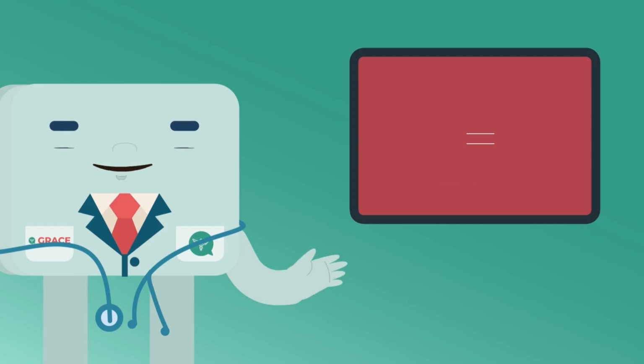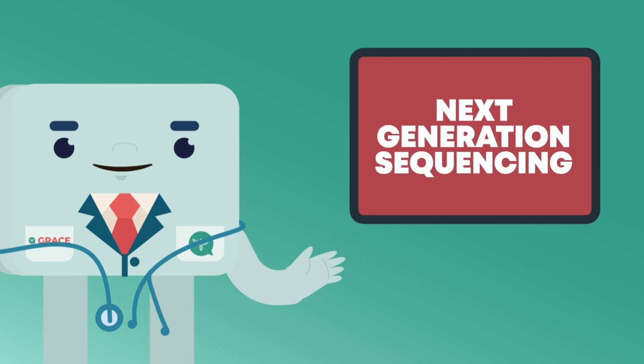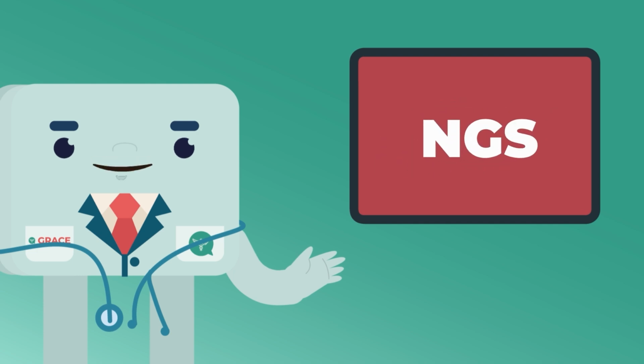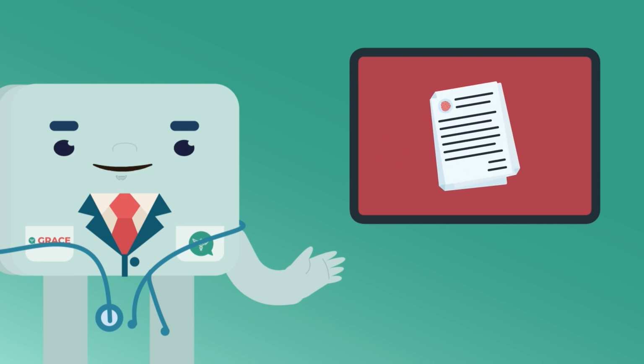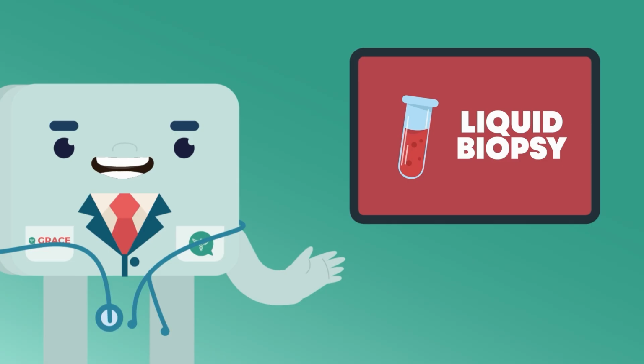In this video, we'll explain how doctors can analyze a tumor's genetic profile through a process called next-generation sequencing, or NGS. We'll also cover how this information can be gathered from a tissue biopsy or a simple blood draw, known as a liquid biopsy.